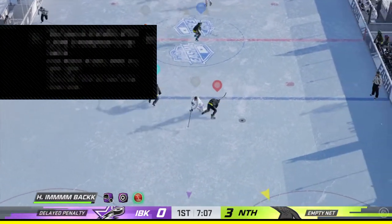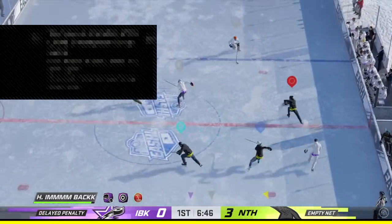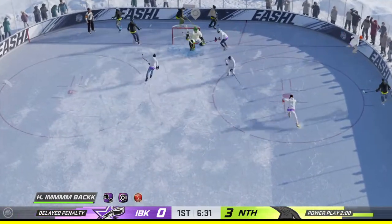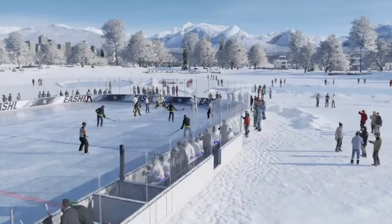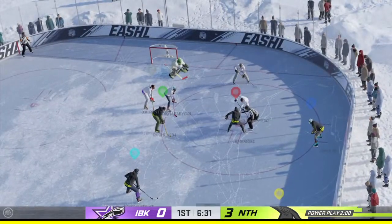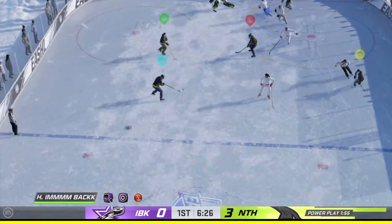We've got a delayed call coming up here as the referee raises his hand. Settles things down and gets control of it once again. Puts it to the paint! Play comes to a stop, and let's see what the call is. Essentially a pick on that interference? It is. A little late to the play, and the official's right on it. The Nighthawks will have a chance to get on the power play for the first time this evening.